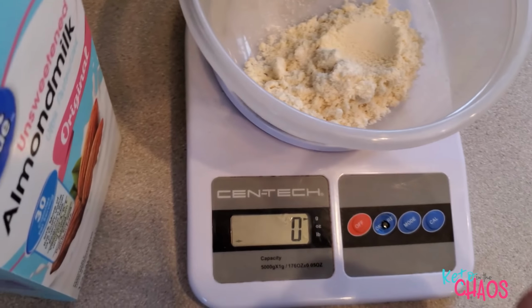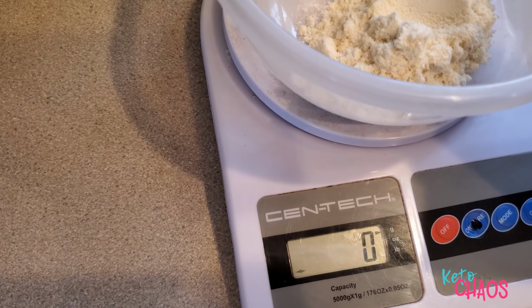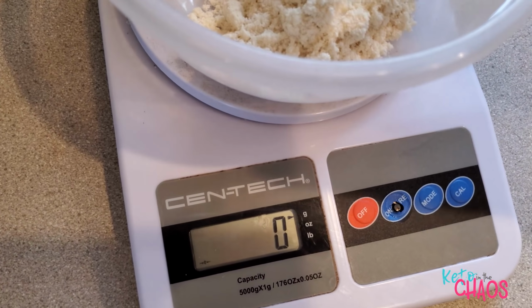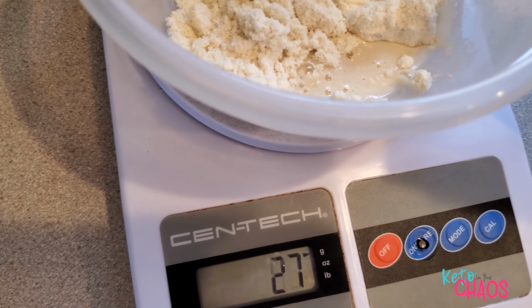Okay, I know from experience that I'm going to use almond milk to thin it a little bit, and so I'm going to go ahead and show you. I usually put my almond milk in first. When you first make it, you might want to taste it and then see how much almond milk you like. Me, I usually just go like that. So about 30 grams of almond milk.